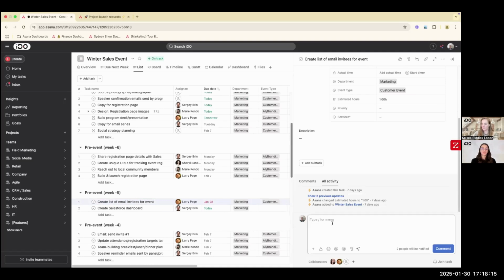So if we want to have a discussion with Larry about this particular task, rather than starting a new email thread or posting in a chat where there's so many different conversations going on, we can centralize conversations about work on the Asana task. And this is super helpful when you need to go back and find information.